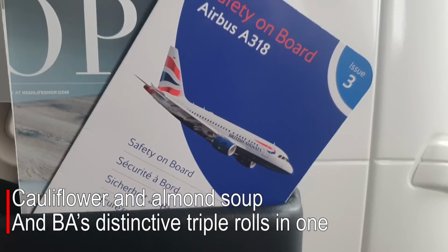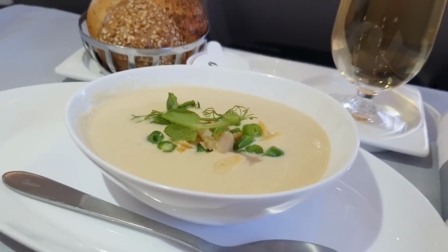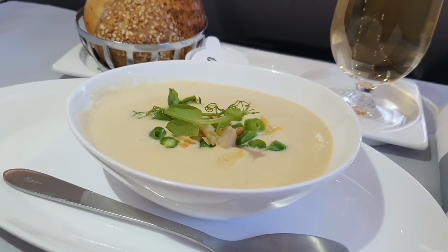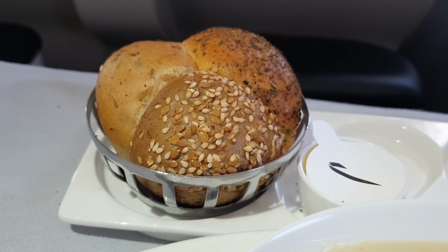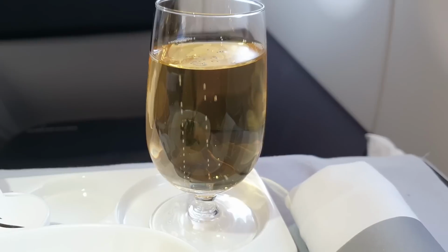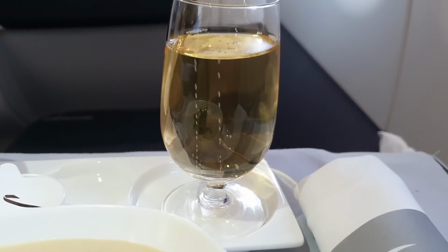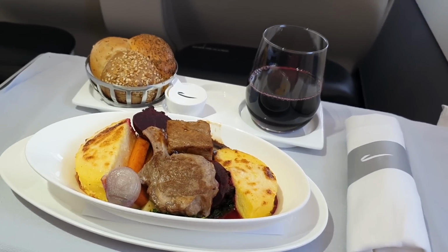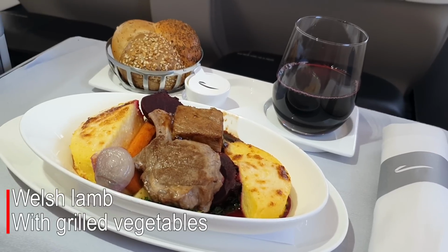However, it was a pretty chilly morning, so I quickly moved on to the cauliflower and almond soup, which was lovely and had lots of flavour. I do like the rolls BA serve on these services. They come with 3 types of bread in a silver basket, which looks pretty classy. For the main, I went for Welsh lamb cutlet with braised lamb shoulder and polenta au gratin grilled vegetables. Lots of flavour there, and great with a splash of red wine.